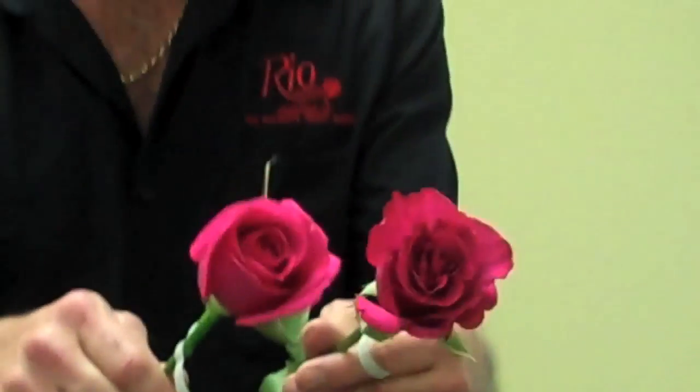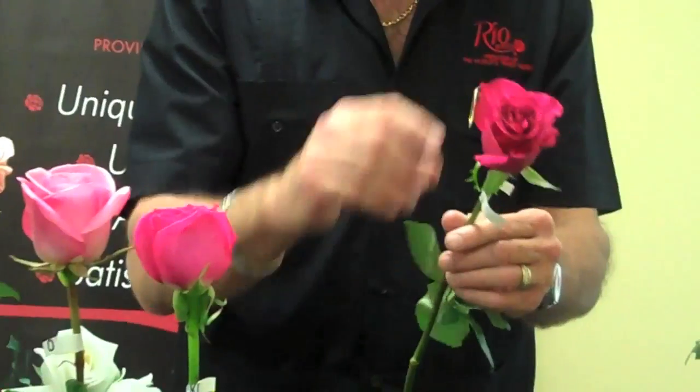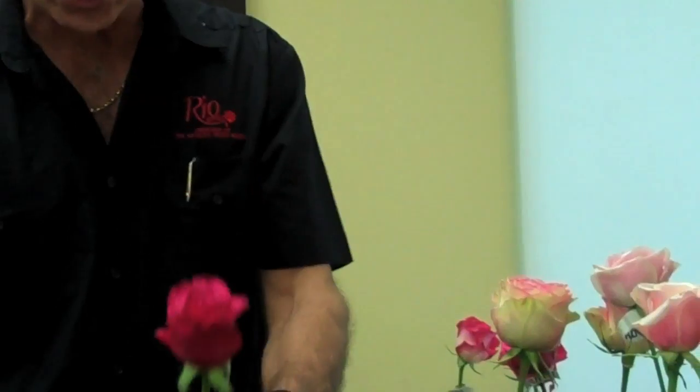Then we have something which I call dark pink, which, as you can see compared to the Kiko, is a much darker shade. It has a bigger head, and there's two varieties very similar to each other, hard to tell them apart. This is the Hot Lady, and then there's obviously Hot Princess, which you all know and you all use all the time. Hot Lady opens up great, holds its shape, not many thorns. It's available from 40s all the way to 60 centimeters.